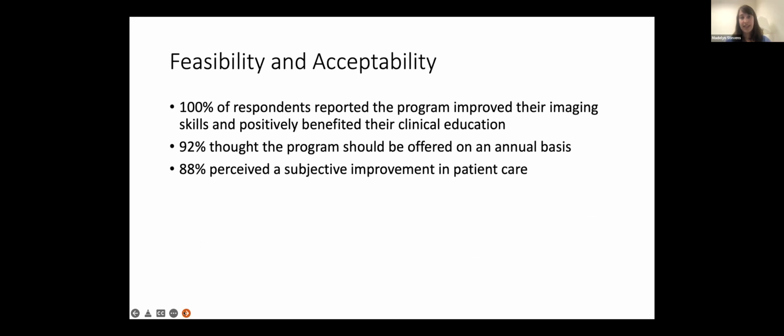Anytime you're doing a proof of concept pilot model, you also want to see what the feasibility and acceptability was. And we were thrilled to see that 100% of our respondents that participated in this RADiENT curriculum reported that they thought it improved their skills and positively benefited their clinical education. Almost 100%, about 92%, thought the program should be offered on an annual basis.